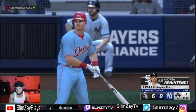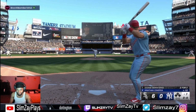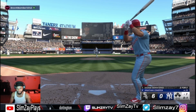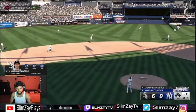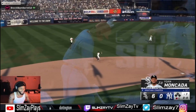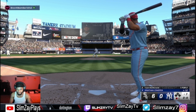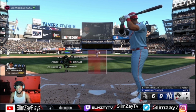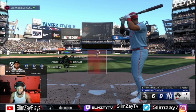Top of inning number 7. Stepping in, White Sox leadoff man, Andrew Benintendi. And there's a foul ball. Righty to the plate. Hauls it in for the out. Here is Moncada, 1-for-3. Not close with that one. Yeah, that's ball one. Bases empty, one away.